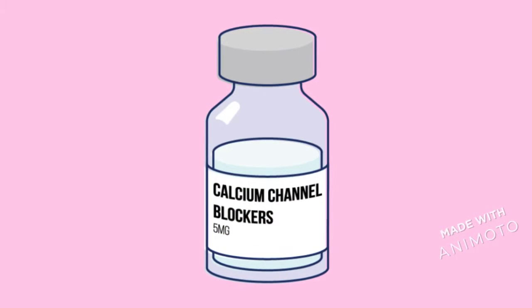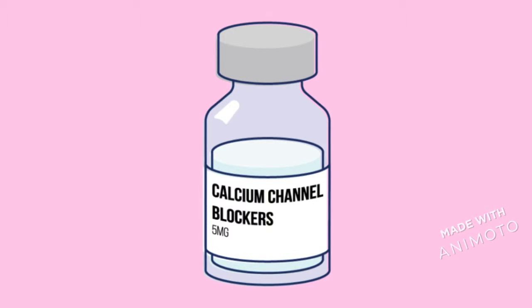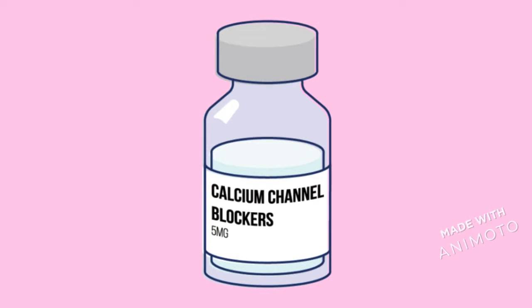Calcium channel blockers, unlike other drugs, do not improve survival. They work well in African Americans and elderly people. They may cause vasodilation, reduce contractility of the heart, may cause constipation and edema, and quite ironically, increased heart rate and heart failure.